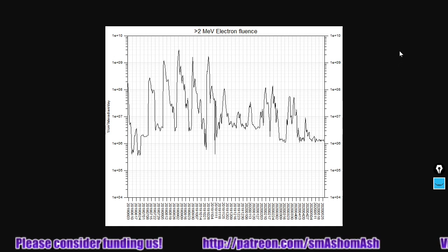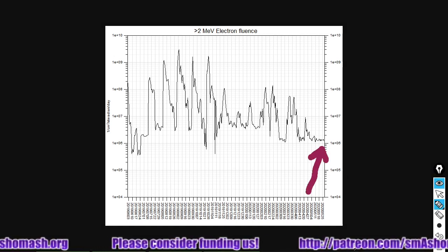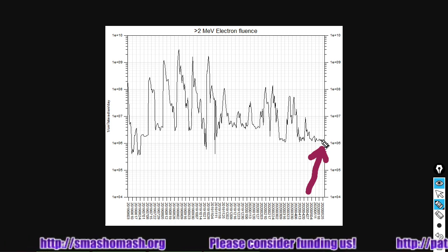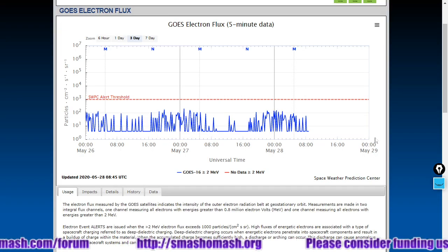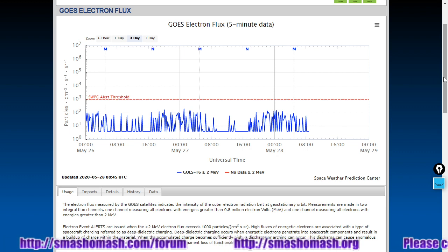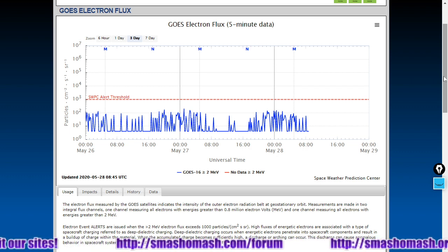Electron flux is still absolutely cratered. Look at that insane relativistic electron flux there. It's not at that low of a level, but it's at an incredibly stable level and significantly low. That's the greater than 2 mega electron volts electron flux. Here's the greater than or equal to 2 mega electron volts electron flux.